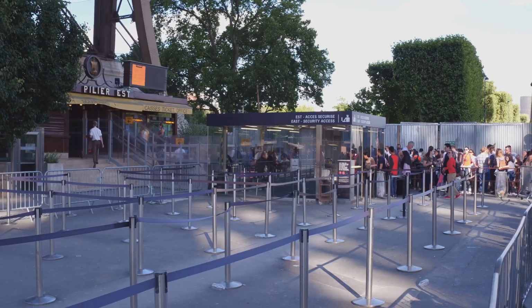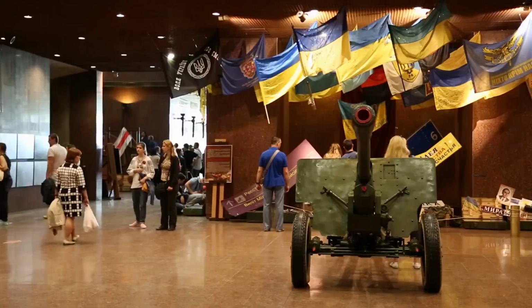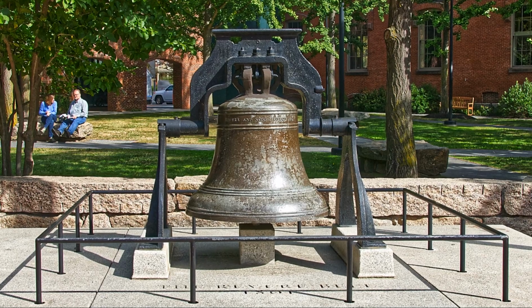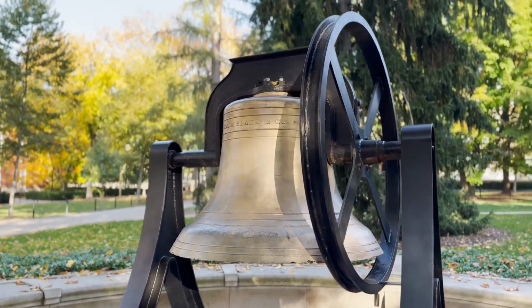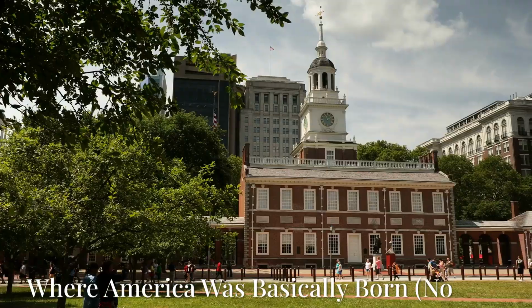Visiting is pretty straightforward, but expect a line, especially during peak season. They have exhibits around it explaining its journey, how it traveled, how it became this massive symbol. You can get pretty close to it, take your pictures, and soak in the history. Just, don't try to ring it. I'm pretty sure that's frowned upon. And definitely don't try to fix the crack. They've heard that joke before.